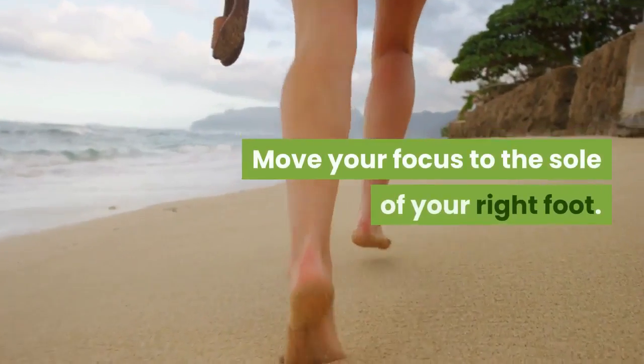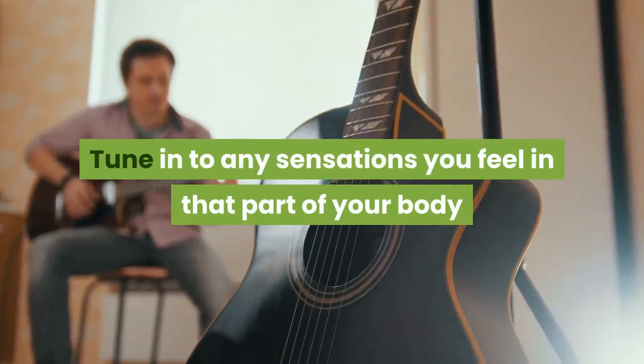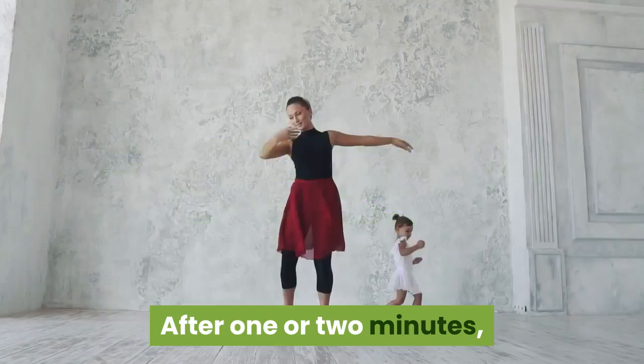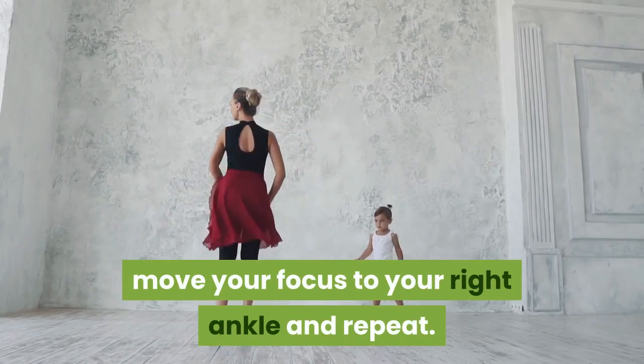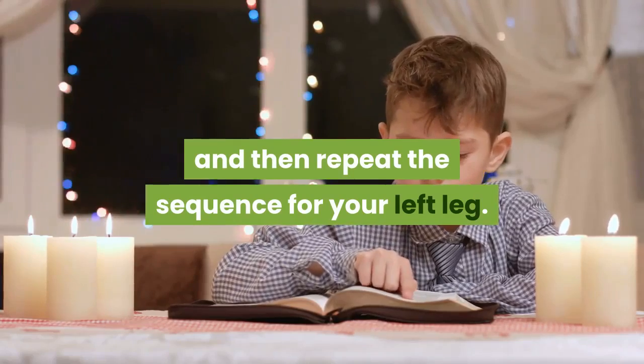Move your focus to the sole of your right foot. Tune into any sensations you feel in that part of your body and imagine each breath flowing from the sole of your foot. After 1 or 2 minutes, move your focus to your right ankle and repeat. Move to your calf, knee, thigh, hip, and then repeat the sequence for your left leg.